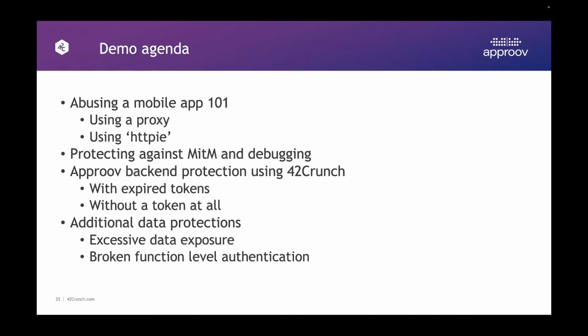Firstly, how Approov can prevent those man-in-the-middle attacks, and how it can also detect if you have a debugger attached. And then we'll have a look at the Approov backend protection working in conjunction with 42 Crunch. And really, this is going to be showing you how the JWT token validation works, so that's with expired tokens or without a token.